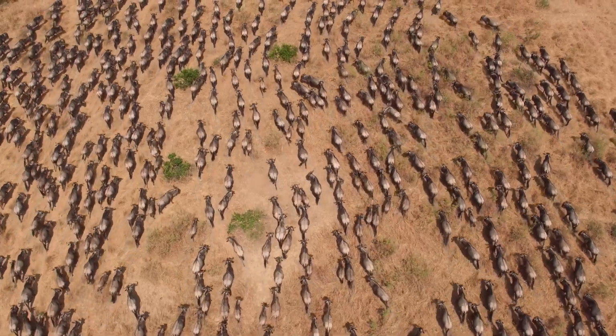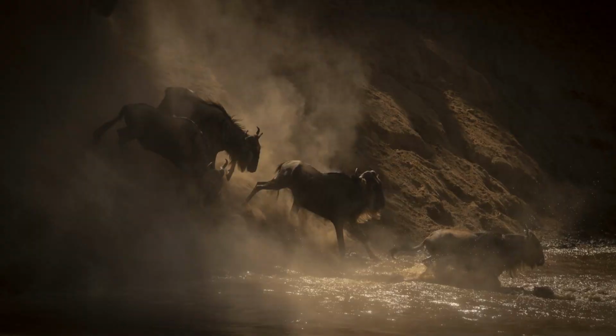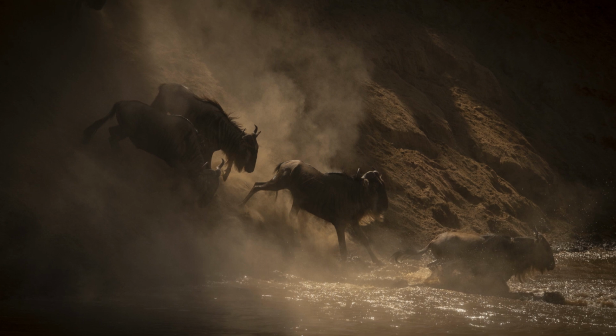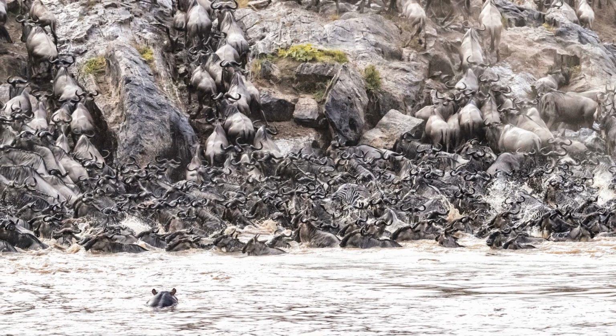Now, the river crossings are notoriously unpredictable. They can happen at any time in any location along the Mara River, and there's no guarantee you'll see one. But that's part of the thrill, isn't it? The anticipation, the uncertainty, the knowledge that you're witnessing something truly extraordinary.